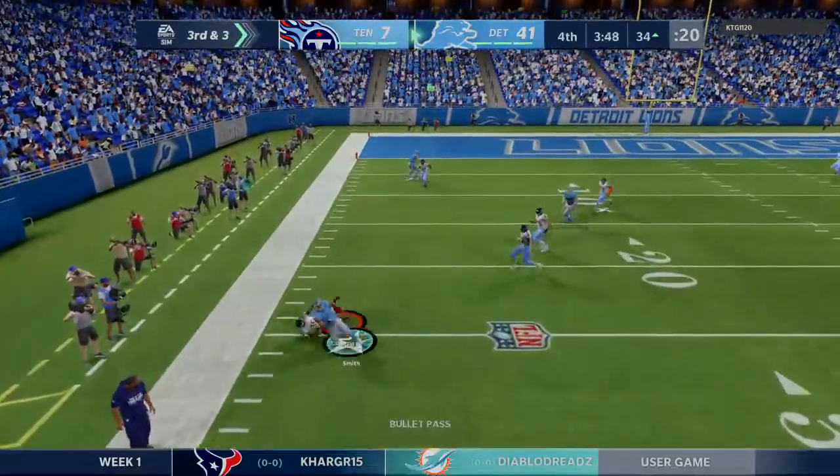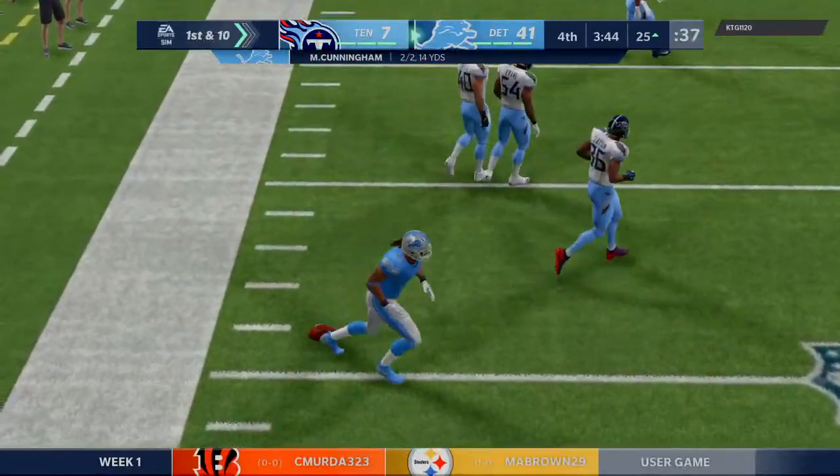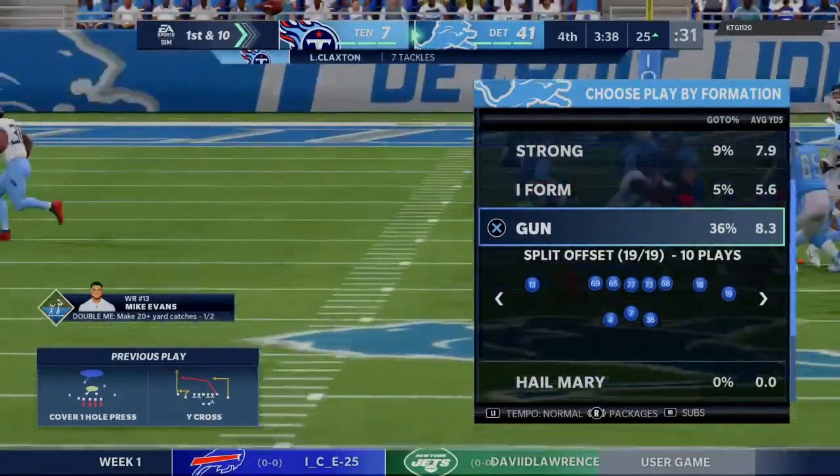The open man is Smith. And he's going to have the Lions first down as they're able to get the 3rd down conversion. And that gain of 9 buys them a new set of downs.